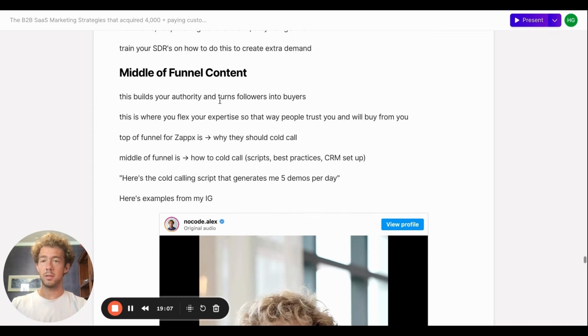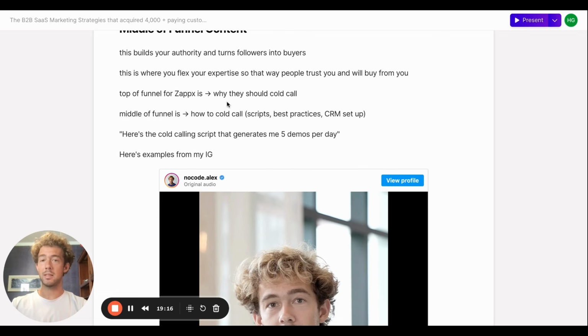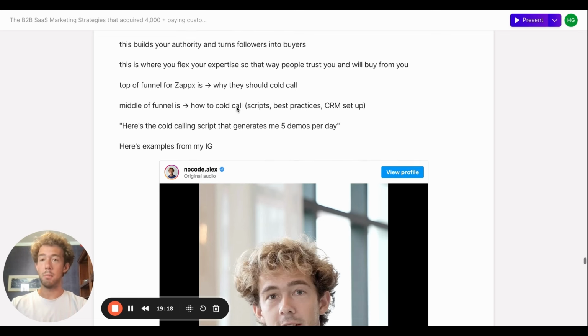Middle of funnel content. This builds your authority and turns followers into buyers. This is where you flex your expertise so that way people will trust you and buy from you. Top of funnel for ZappX is like why they should cold call. Middle of funnel is like how to cold call, scripts, best practices, CRM setup.